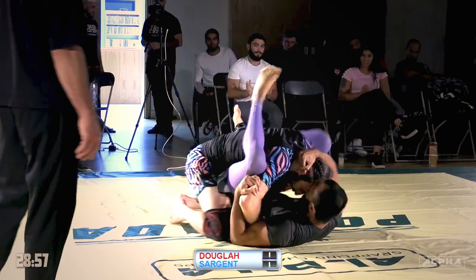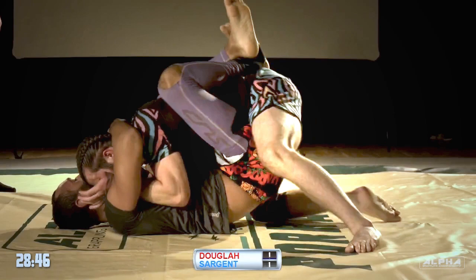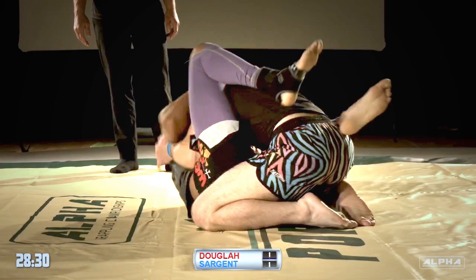Mo stands up, looks to post, but Omar just pulls him back in. Oh, Mo needs to create space to mount some strikes of his own. He needs to create some distance, but I think Omar is aware of that and he's keeping Mo close to him. Nice attempt there. But that head control is keeping it close, so without any space, Mo won't be able to strike. But good strikes to the body there.